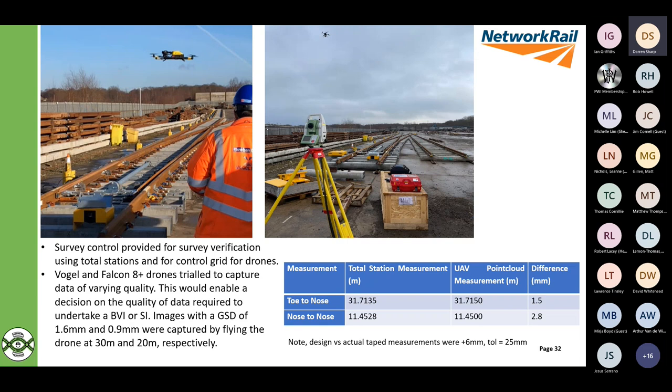So bottom right hand side there, we measured using the total stations, the toe to nose, and we got 1.5 mil difference using the point cloud measurements from the drone, and the nose to nose was 2.8. And that's more about the accuracy of where the nose is in relation, because we don't have a repeatable method, I think, for measuring noses. It's placing a tape over a ramp piece of steel. Yeah, I think that accuracy is good enough for us, bearing in mind that the accuracy is sort of 25 millimeters for a toe to nose dimension anyway. So we know we've met that.